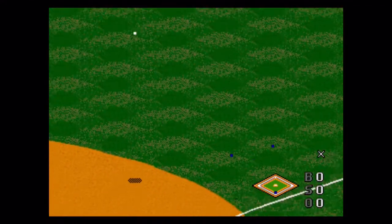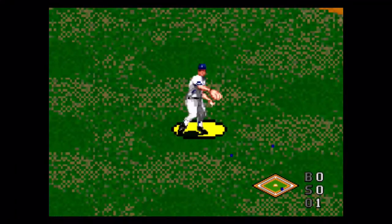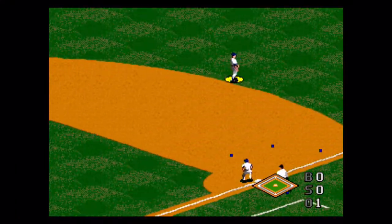Although not too many games to speak of, here are my picks for the Genesis 32X.